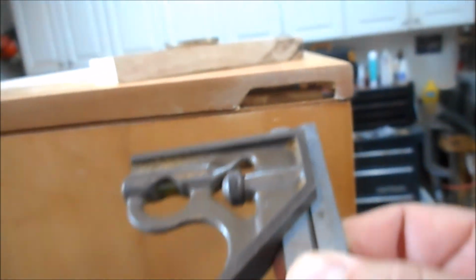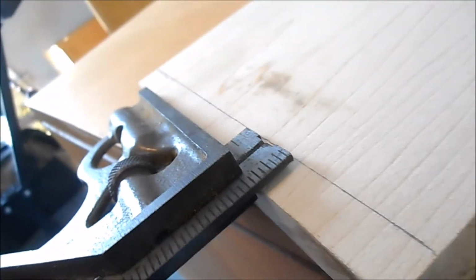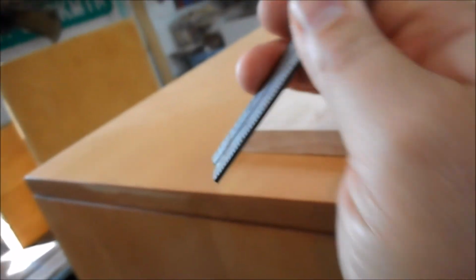Okay, using my small combination square, I measured the depth of this hole. I then laid this up on top of our piece of wood that we're going to use, and then I struck that line just by putting a pencil against the end of the ruler and dragging it across there. So there's our thickness. And now we're going to do our shape.